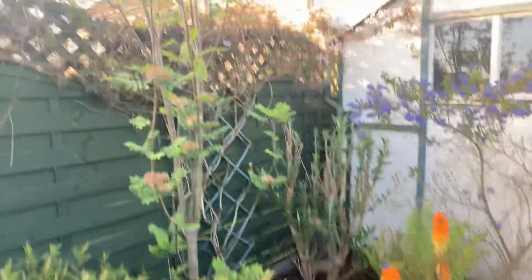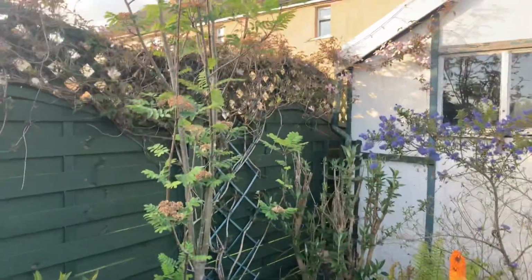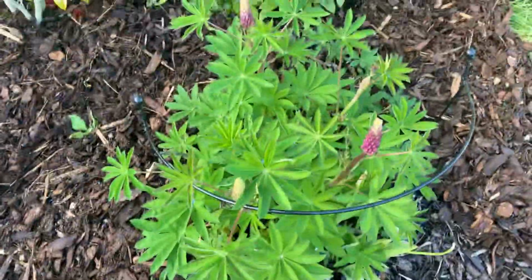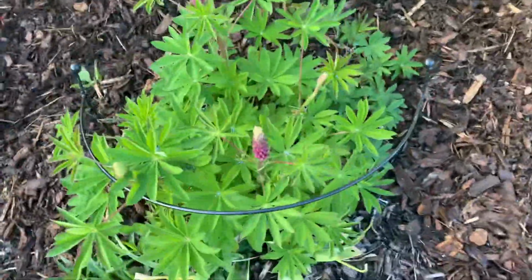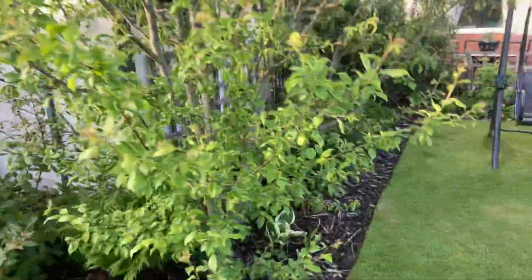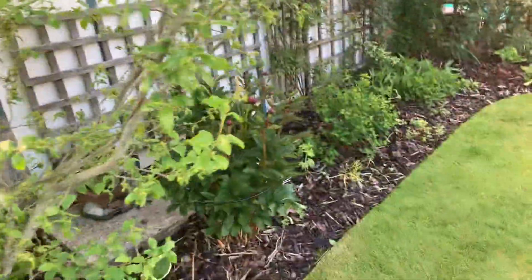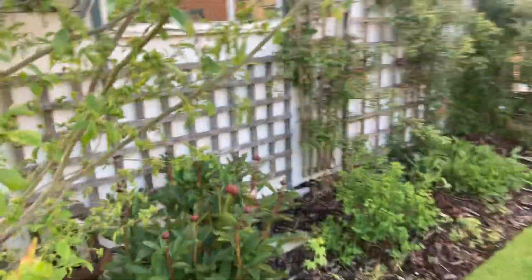If we look, that's another Sorbus tree. Another lupin ready to burst into flower. It's a red one, that one. This one is an opal plum tree. Absolutely got blitzed by the weather, the frost. Knocked all the blossom off and made it go brown. But fingers crossed, you never know, something might come out.